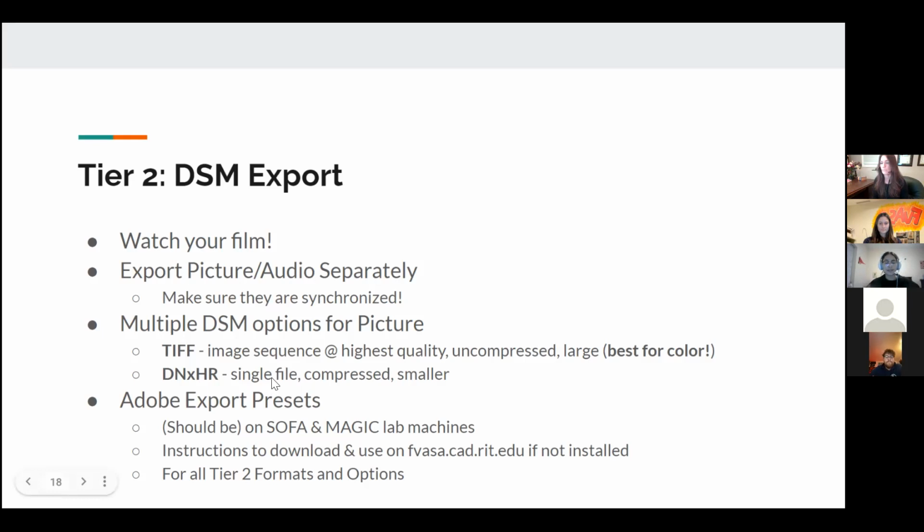And there's also an Adobe preset for that on the lab machines as well for tier 2. So you don't have to worry about going into all those settings and changing everything. There's a preset for scope or flat, and there's a preset for 2K or 4K. So all those combinations are there for you.